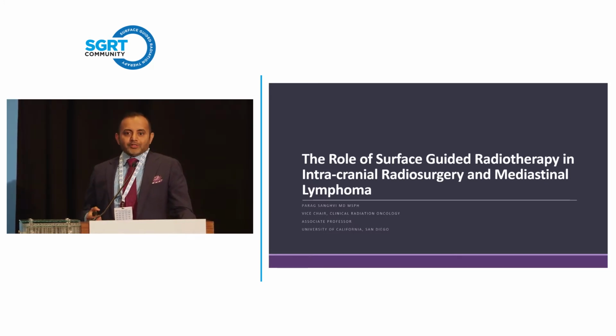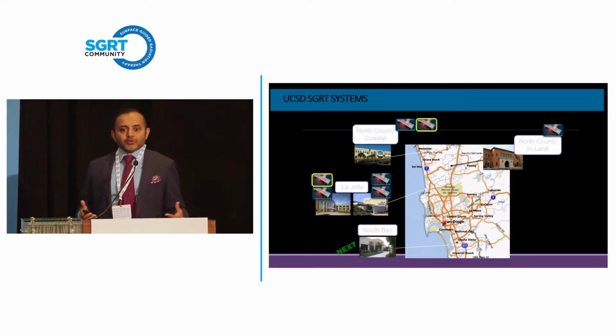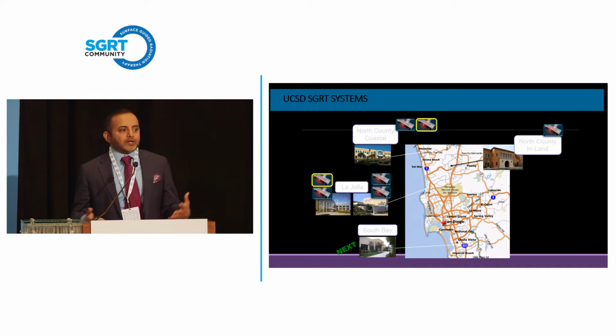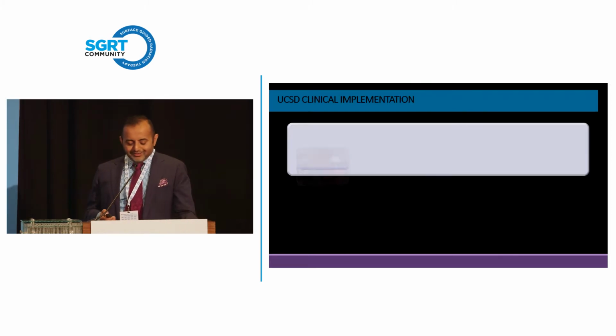So I was thinking about this. I've been at UCSD now about 8 years, and ever since I've been there, we've had surface-guided radiotherapy. So to me, it's something that's ubiquitous. It's part of our daily experience. We are a very busy department. You can see we have 4 sites in San Diego. That doesn't count the Proton Center, which is our 5th site. We have 8 linear accelerators. And we have surface-guided radiotherapy on 5 of our machines today, with the 6th one hopefully coming later this year.